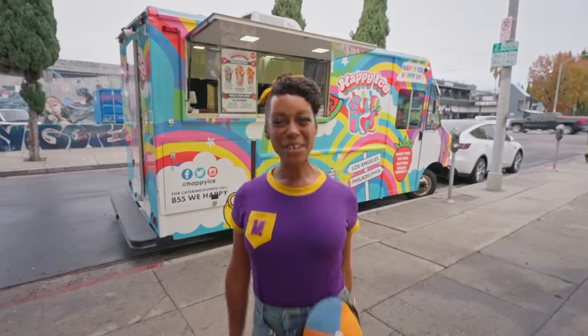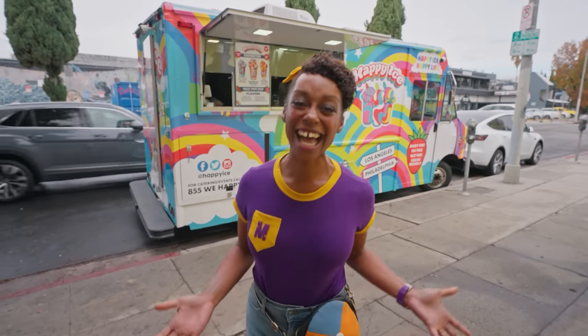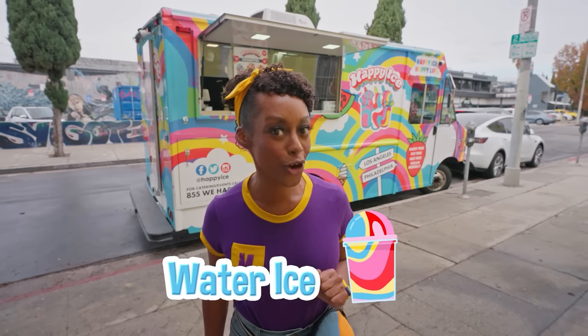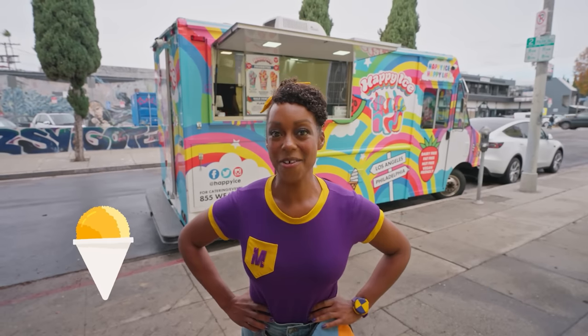Hey, it's me, Meekah. And today I'm at the Happy Ice in Los Angeles, California. And I'm so excited because we get to learn all about water ice. Have you ever heard of water ice before? It's smooth and creamy like ice cream, but refreshing like shaved ice. And I can't wait to taste it.